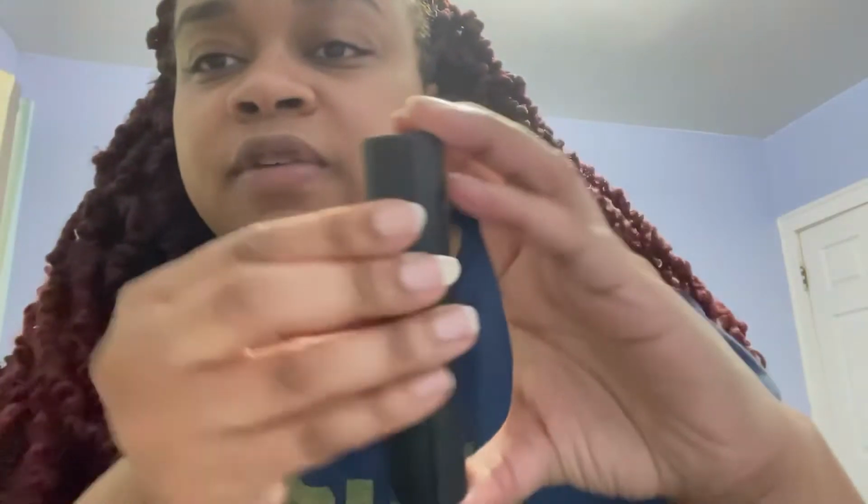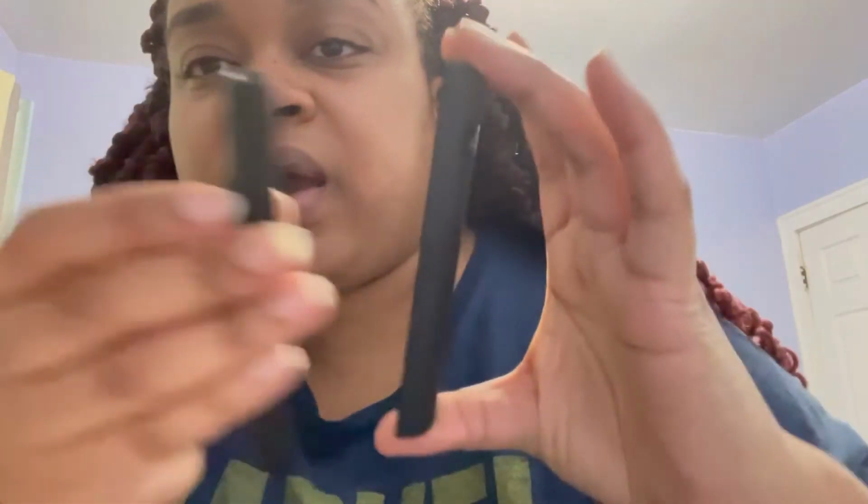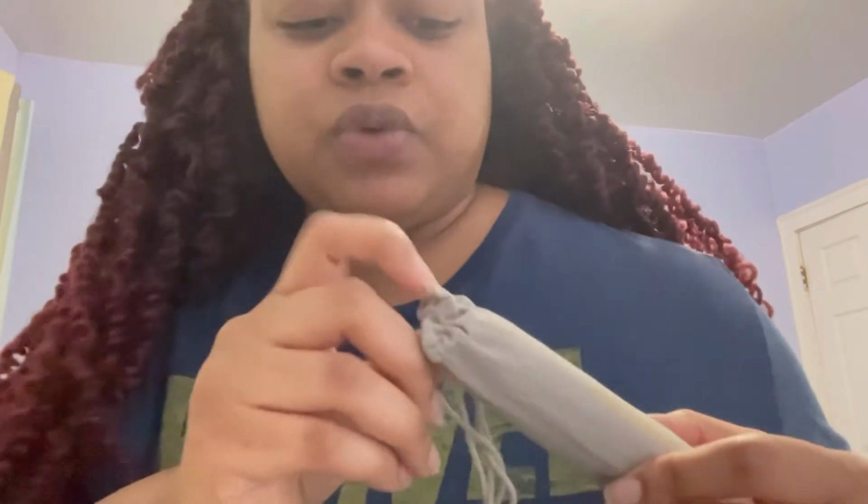And it just kind of comes apart like that, and then it's magnetic, so it attaches back. And then this one is actually my scent for the month. So this is just an extra case that they sent me, which I totally appreciate. And then this is my scent for this month, which is the Delina, which is super popular.